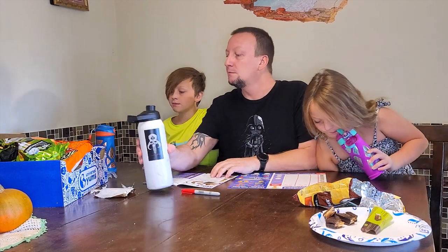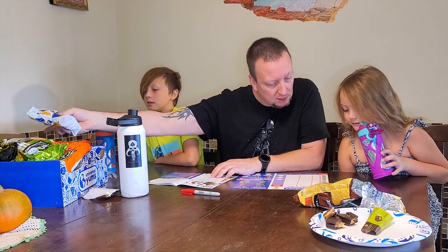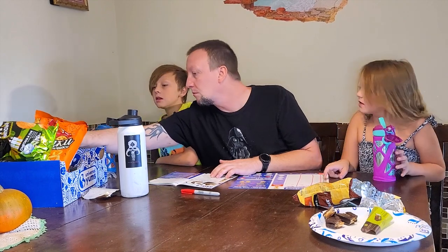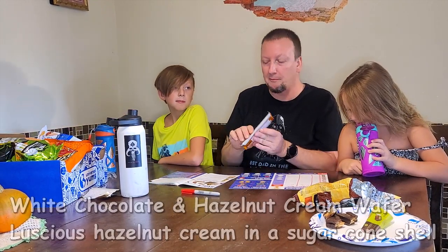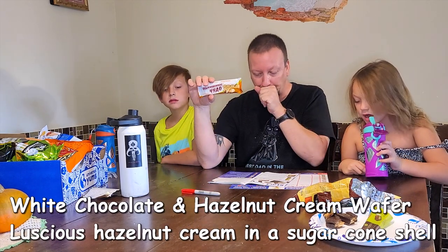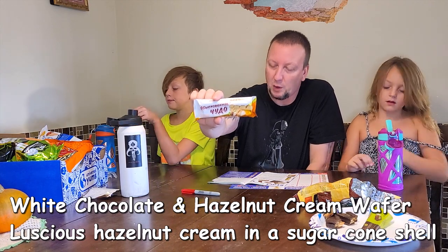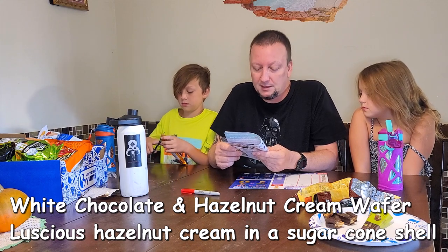Little candy bar. I opened it this time. Yeah, this one. It is white chocolate and hazelnut cream wafer. Luscious hazelnut cream in a sugar cone shell. This yum is a fairy tale.